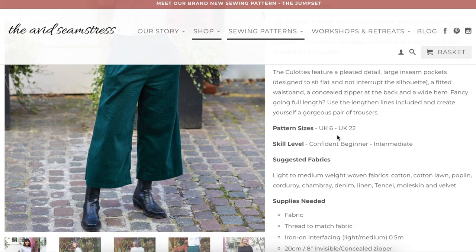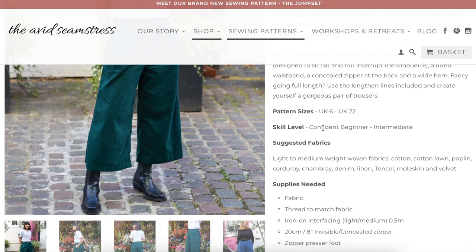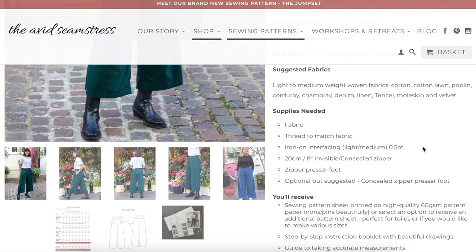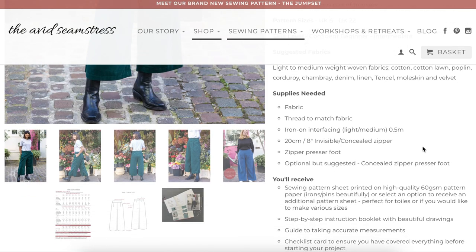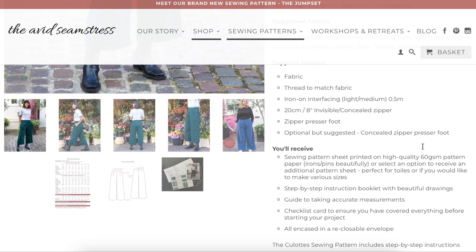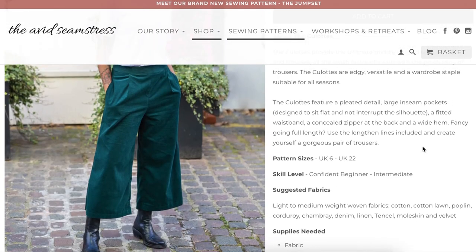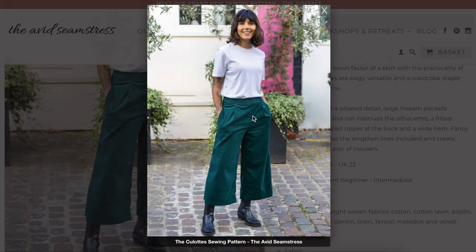Okay. So sizes 6 to 22, confident beginner to intermediate, lightweight to medium weight woven fabrics, again, like cotton lawn, poplin, corduroy, chambray, denim, linen, tencel, moleskin, and velvet. Here are your supplies. Okay, good. This is what you get. All right. Now, let's take a look at these. I have thoughts.